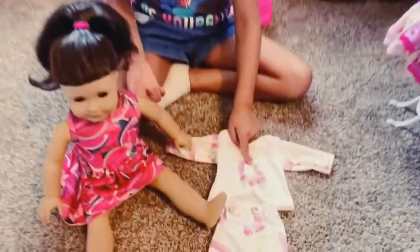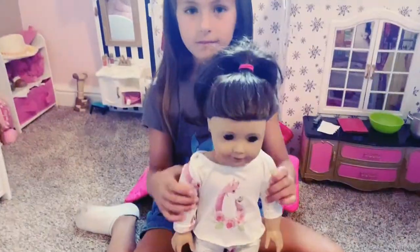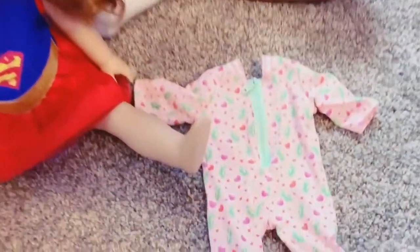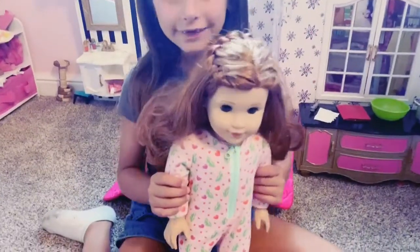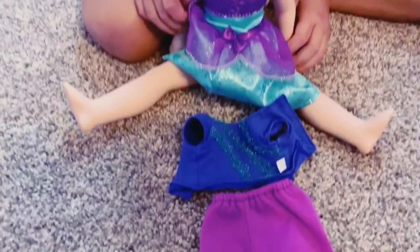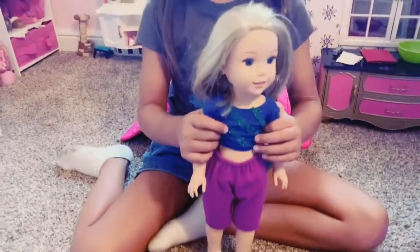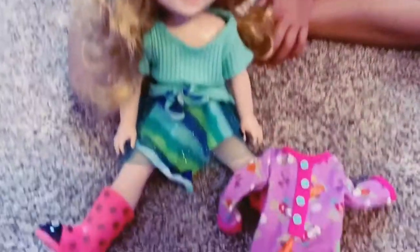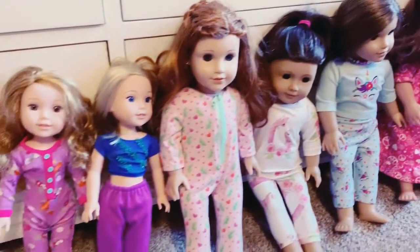These are Luciana's pajamas. Miss ready. She also has earrings. These are my girl's pajamas. I'm gonna get them on her. This little cutie's ready for bed. Now Isabel's pajamas. These are Olivia's pajamas. Let's get them on her. Ready for bed. I'm gonna be showing you their night routine.